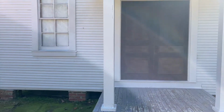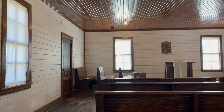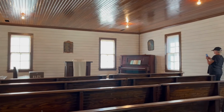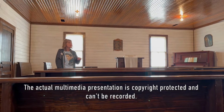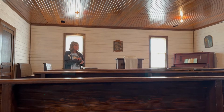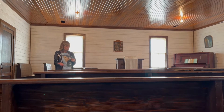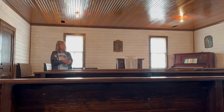At Elvis's Childhood Church, visitors can experience a recreation of an Assembly of God service from the 1940s with an amazing multimedia presentation. Well, the original location was at the end of Berry and Adams Street, but in 1959, the congregation of this church had grown so they decided they would build a new church. So they moved this church across the street. A gentleman purchased it, turned it into a 2-bedroom, 4-room home, and they lived in it for 43 years.